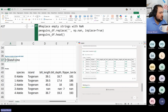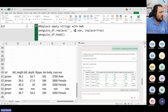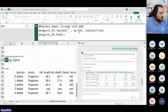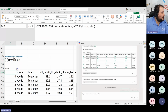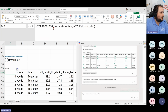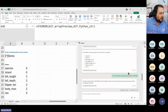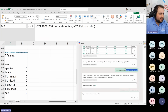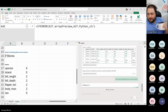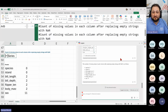Okay. All right, so there we go. I think it was, okay, it says NP. This might work. We'll see what happens. You can always get a preview of the data by clicking on this card. Python will give you a preview that spills into the worksheet here. Okay, and now let's see if this changes. Okay, that is a different number.